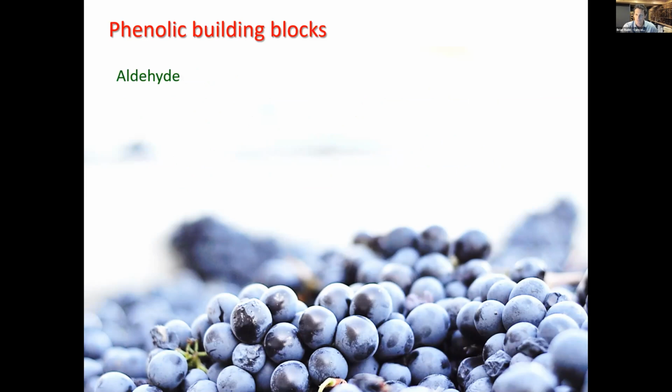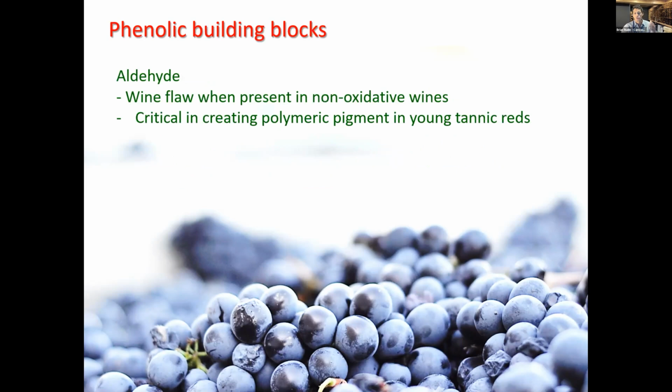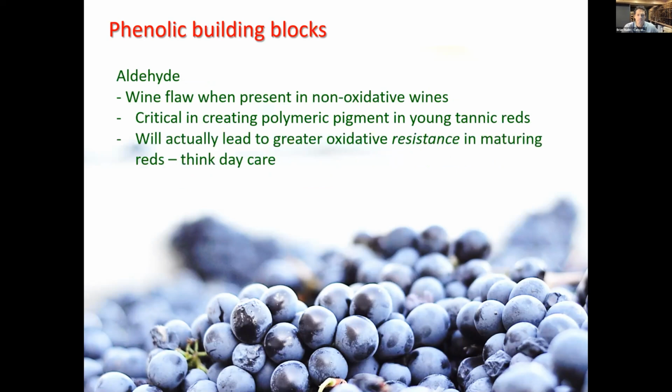Aldehyde, again, another four-letter word in the world of wine. Outside of deliberately oxidative wine styles, we think of aldehyde as a flaw, except in very old wines. But we actually try to make aldehyde as much as we can early on in the wine's life with robust reds, because it's critical in making polymeric pigment.